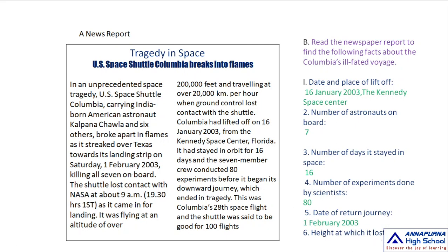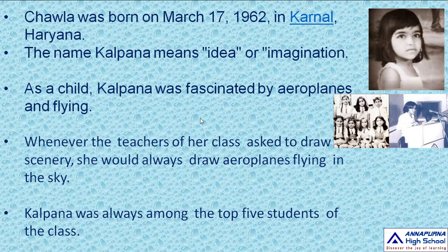Height at which it lost contact. At what height? Altitude means height. So at what height did it lose contact with NASA? 200,000 feet. I want you to write all these answers in your textbook. The exercise is given in your textbook. Let's move on.